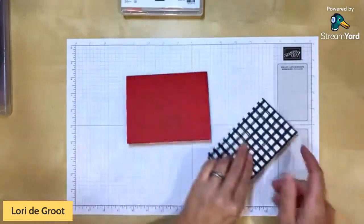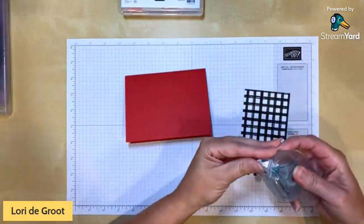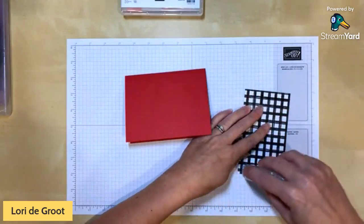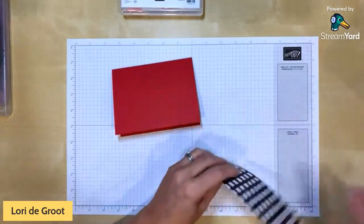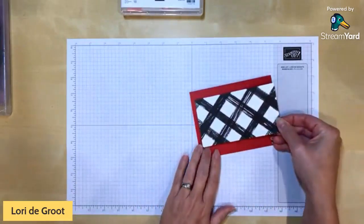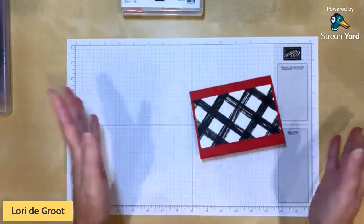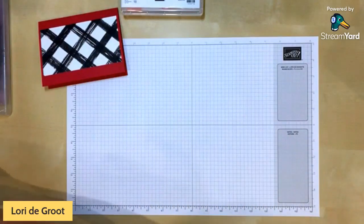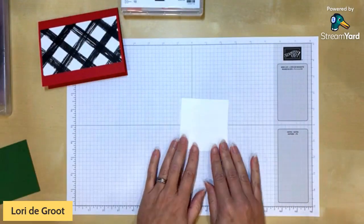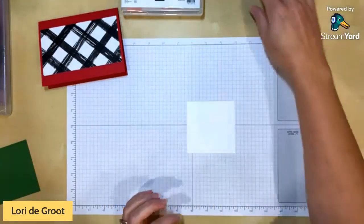So this is going to be the base of my card. And then we're going to do some stamping today that I think you're really going to love how it turns out. It was kind of fun to play around with it. So I'm just kind of putting this in the middle of my card. So you can see how you can choose whichever pattern of the paper that you like. And then I've got a piece of basic white here that I've cut to 3 1/4 by 3 1/4.